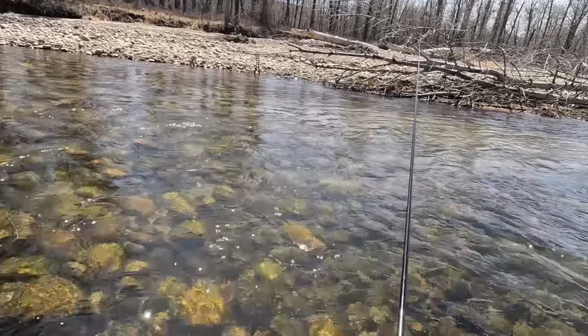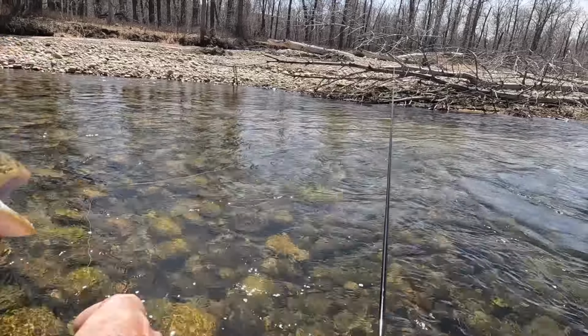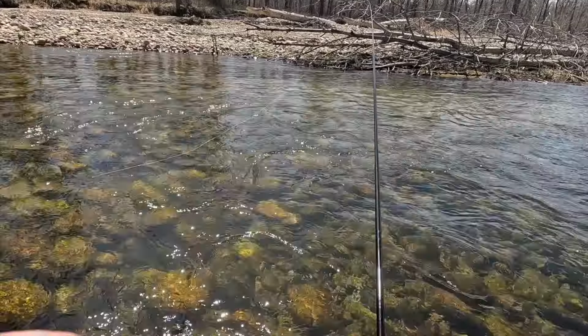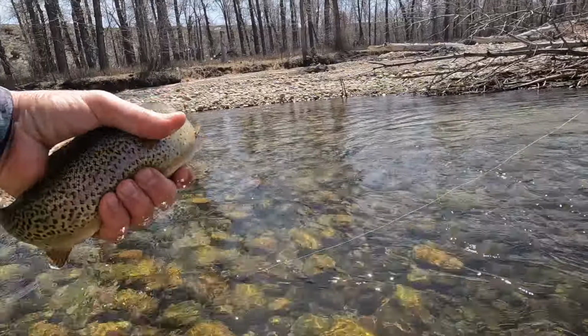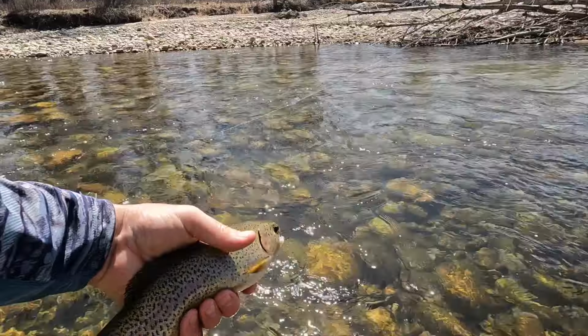Let's see where the fly is at. Oh, it came out already. Oh, no, it didn't. Oh, it's in his mouth. I was mistaken. I think it was just the second fly I saw sitting up there. Oh, settle down. There we go.